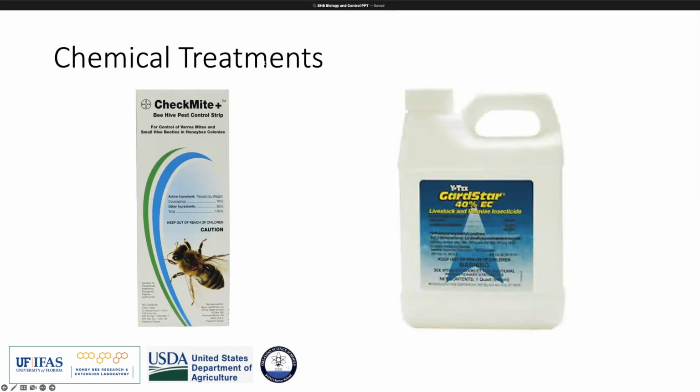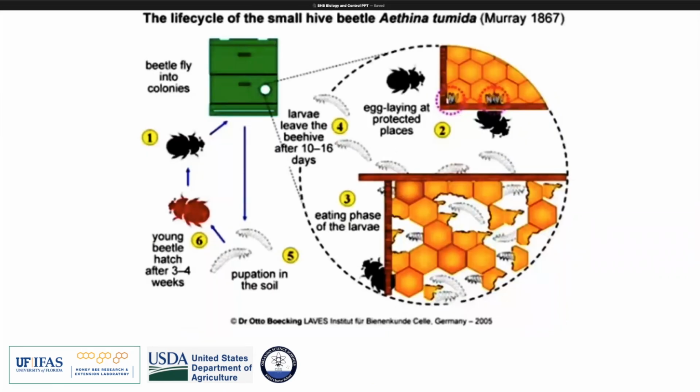Now, first, I'd like to begin with chemical treatments. Two big chemical treatments in the industry are probably Checkmate strips, which have a 10% active coumaphos ingredient in them. And so these can be used for varroa mite infestations and also small hive beetle infestations inside colonies. It's applied as a strip. GuardStar, which has 40% permethrin, is applied as a soil drench in the vicinity of the hive. And you may have used these treatments or heard about them, as they're pretty popular.